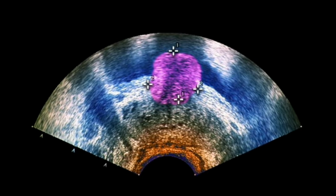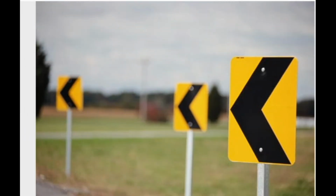A cystoscopy, in which a thin tube inserted through the penis allows the doctor to view and evaluate the urethra and the bladder. 10. When does BPH need to be treated?